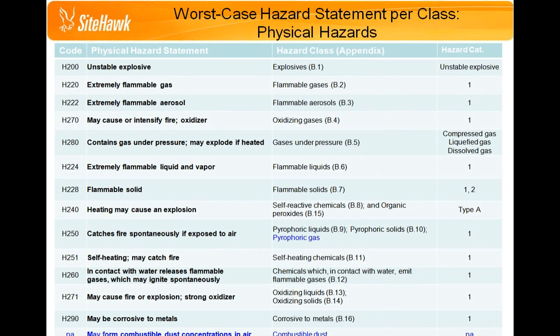And similar to the previous slide, this is just the same type where we've listed the most severe hazard statements for each of the physical hazard classes. Notice that the appendix on all of these starts with a B. It's a separate appendix for physical than for health. Other than that.